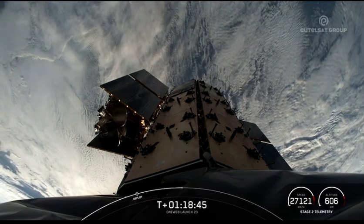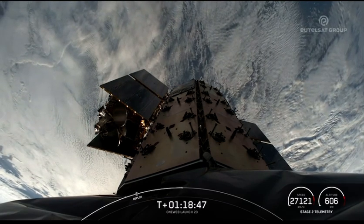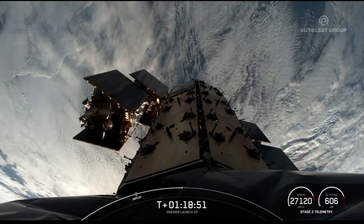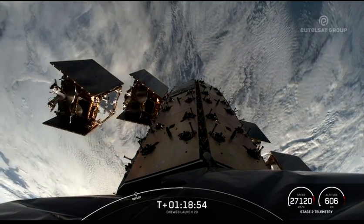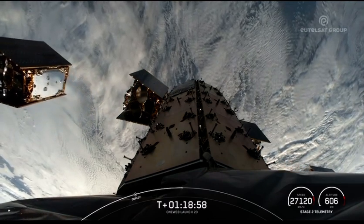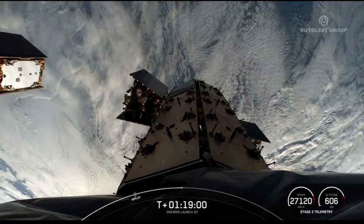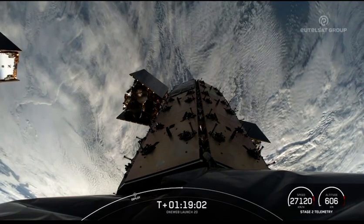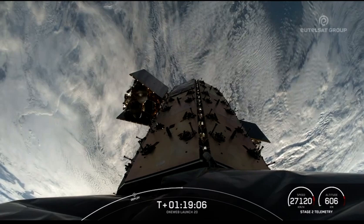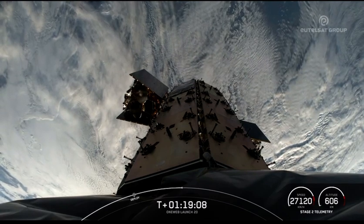SAT B3 and B7 separation confirmed. Another successful deployment of two more satellites. These satellites were built by Airbus U.S. Space and Defense in Merritt Island, Florida. And so now there are the final two satellites that remain to be deployed from the set of 20.